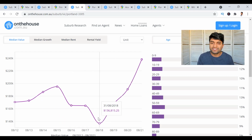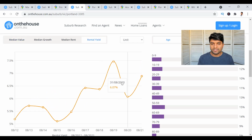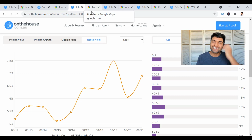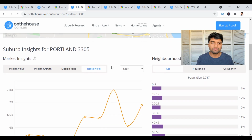I can't claim to have invested in here. I can't claim that my clients have invested in here, but check it out. Those of you who think that you can't get positive cash flow plus high growth suburbs, if you bought here in 2018, you would have made like $100,000 and got a 6.5–7% yield, throughout that journey. That's pretty good. This is the kind of stuff we want to be buying. Not that I'm recommending this exact type of product, nor am I recommending necessarily, or not recommending Portland.